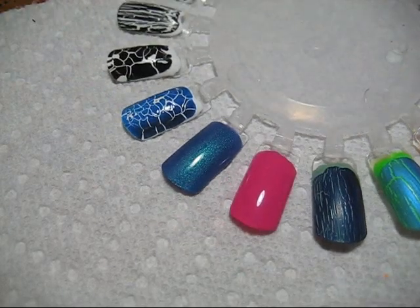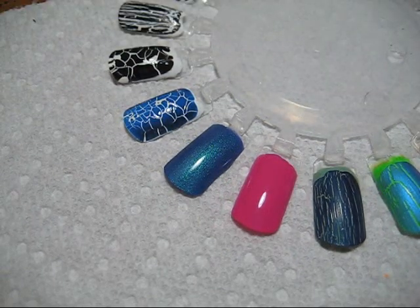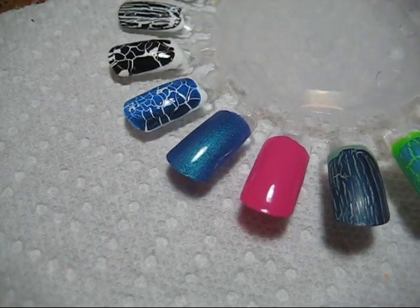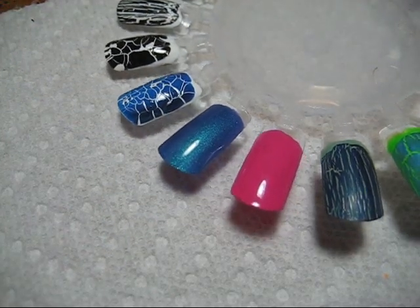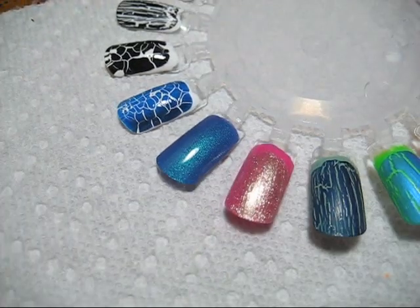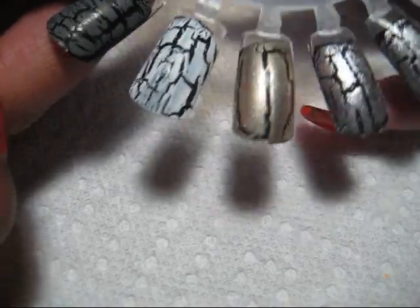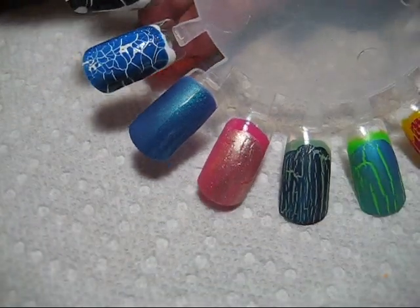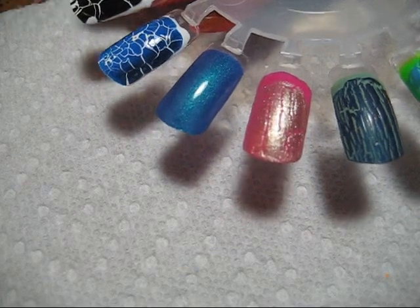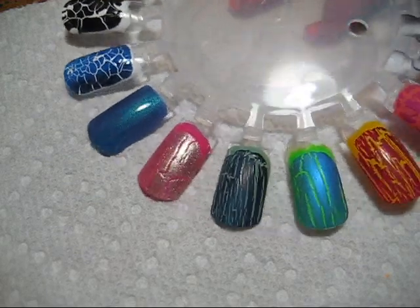Next, I have this pink here. This is China Glaze Sugar High, and on top of that, I'm going to re-swatch the gold Sally Hansen Crackle and try to do a thinner coat this time, and see if we can get it to crack a little better than it did the first time around. As you guys might remember, I just got one big crack down the middle here over the pink. With a thinner coat, kind of getting some glare there, I think, but it's already cracking quite a bit more.